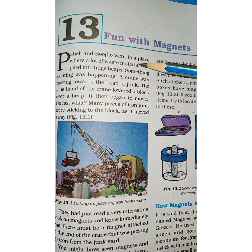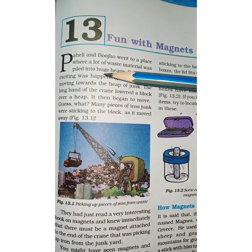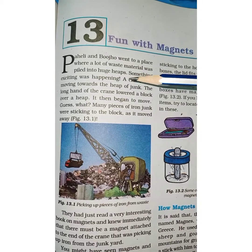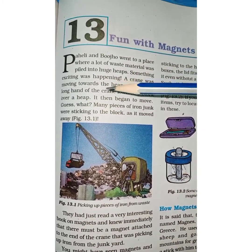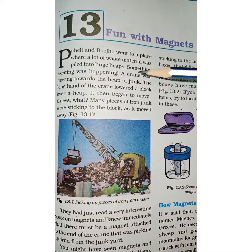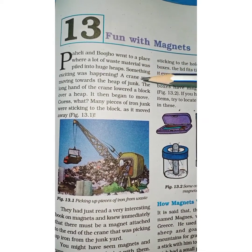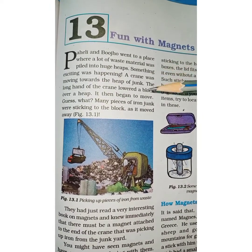Paheli and Boojho went to a place where a lot of waste materials was piled into huge heaps. Something exciting was happening. A crane was moving towards the heap of junk. When they went over that place, they saw a huge heap of waste material.